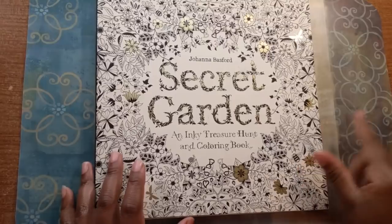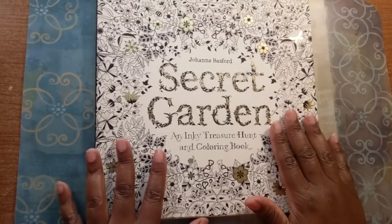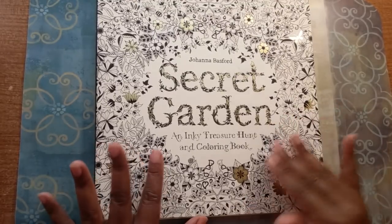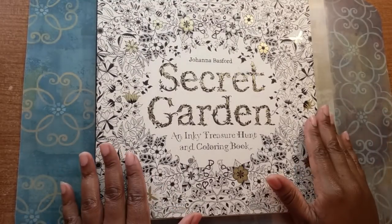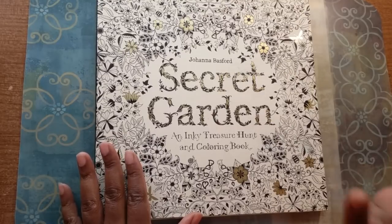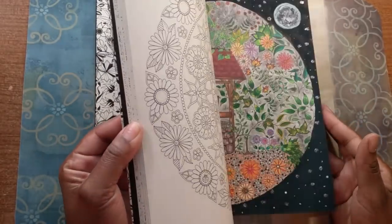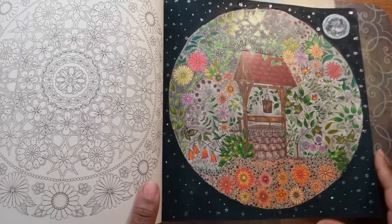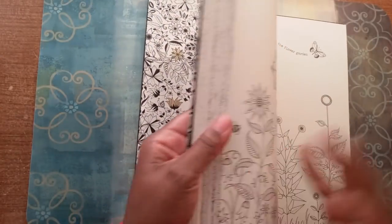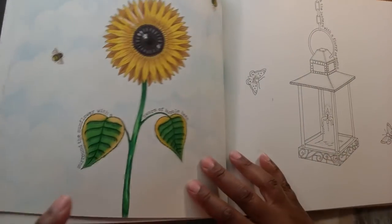My first pick is, of course, a Johanna Basford book. The first one, The Secret Garden. Now, I treasure this book. The reason I will take this with me is because this is pretty much what started it all. This wasn't my first adult coloring book, but it was close to the first one. This was my first well-known adult coloring book. And to me, I feel like this is what really started my craze and really made my love for adult coloring grow. I've only colored a couple of pages.